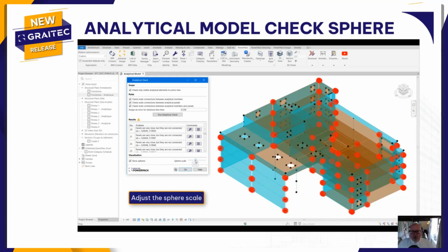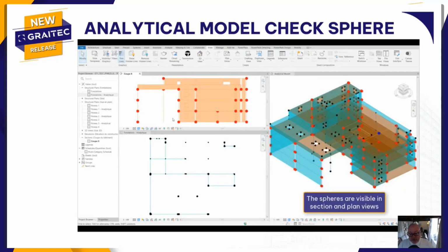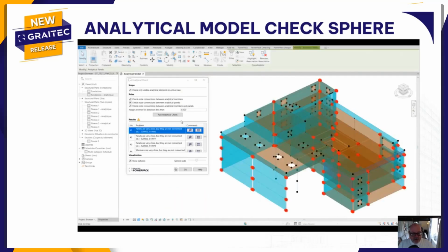If you've got a model that's got an awful lot of errors, you just end up with a red blob. We can start to reduce that. The spheres are actually visible in all views, so they're visible in the 3D view, section views, plan views, and we can see them even if they're in wireframe as well.